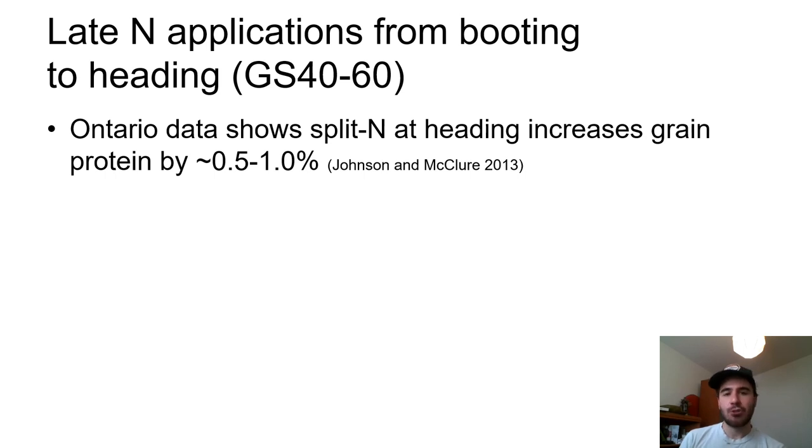Another management strategy that Ontario farmers can use to increase grain protein in their wheat crop is late nitrogen applications, or what's called colloquially protein boosts, where a farmer is applying nitrogen much later in the season than they typically would, between the booting and heading stage of wheat. Now, this practice has been validated for Ontario conditions.